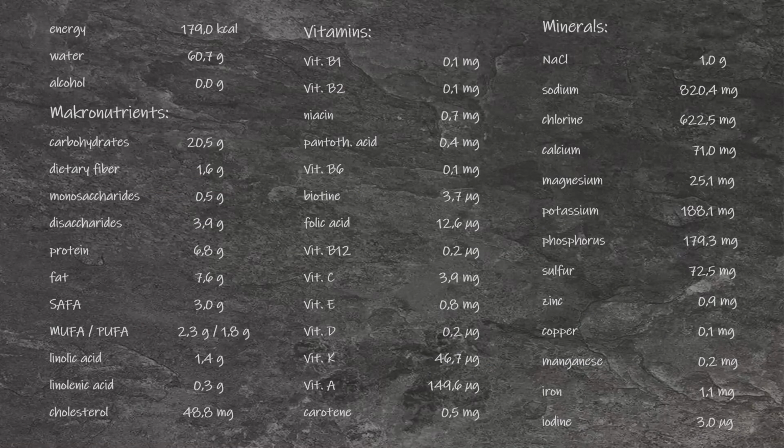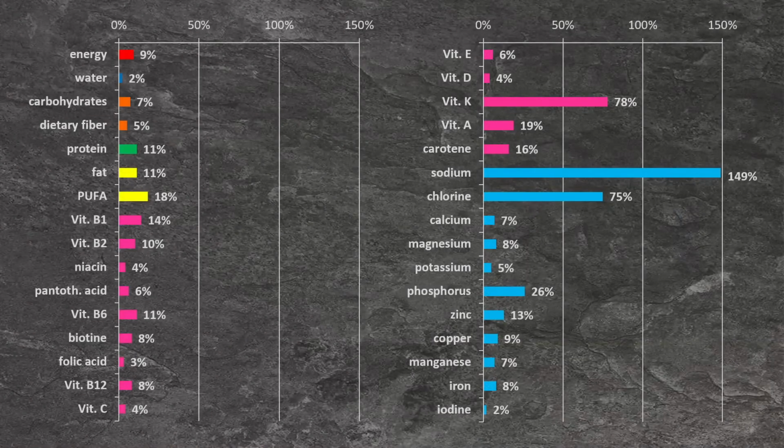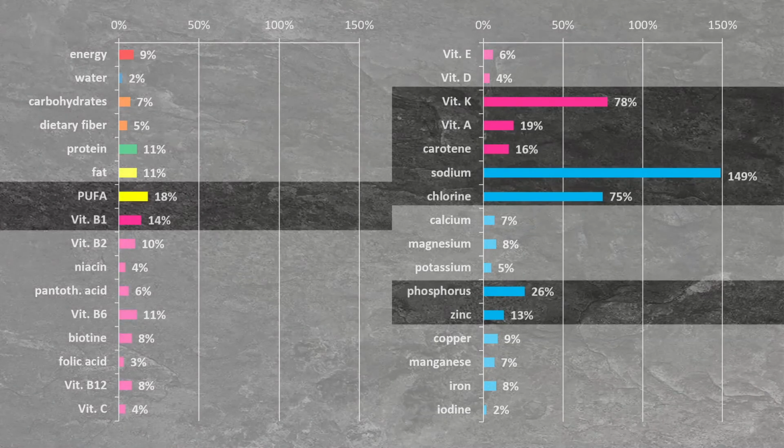But since we're not eating only pecans today, let's have a look at the specs of our stuffing. Well, it delivers a lot of vitamin K, which is because of the leek and celery. And because we salted the stuffing, it's rich in the electrolytes sodium and chlorine. Also, there are a few other nutrients present in quite a decent amount.